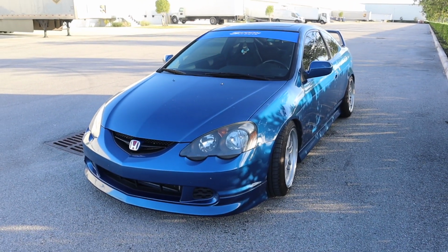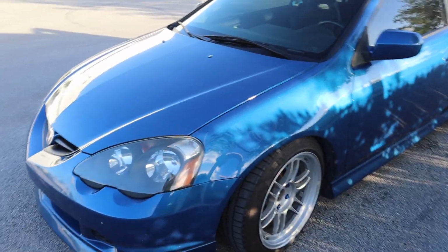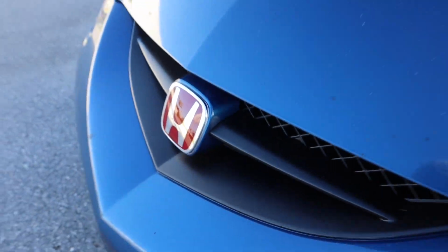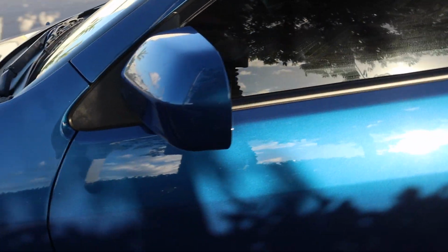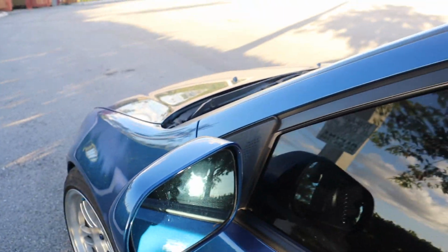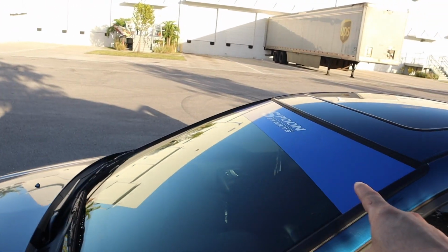When it comes to exterior mods, I really didn't do much other than the obvious A-Spec kit. I did the emblems here. I was able to sort out the front emblem in blue, and they're both brand new, front and back. For the side mirrors, I got the Spoon side mirrors, the glass mirrors, on both sides. I also have the rear view mirror on the inside, and I did the Spoon banner here that you guys can see.